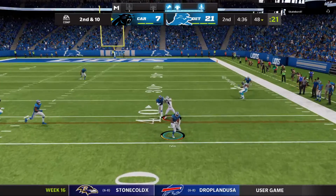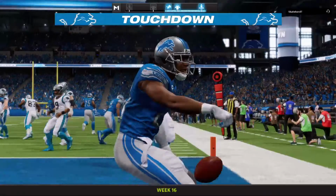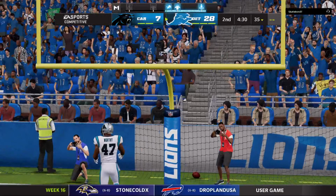And he fires one that's intercepted. Picked off at the 45. And he's free going down the left side. And it's a foot race. And he will bring it back. An interception return for the Lions touchdown. Carlson on for the PAT. He knocks it through. It's 28-7.